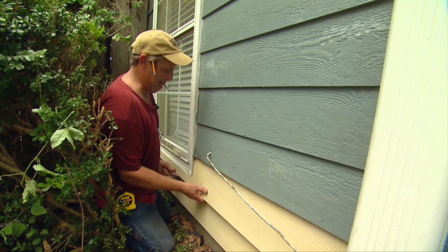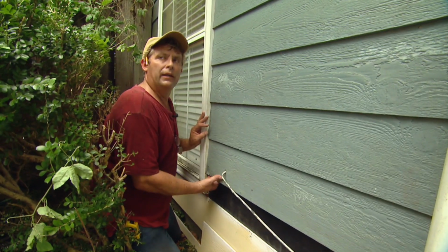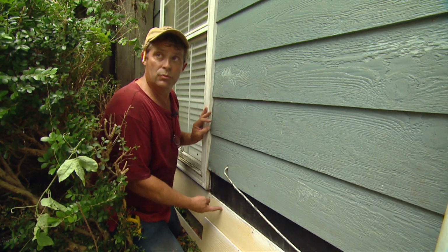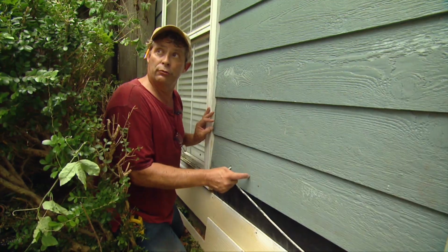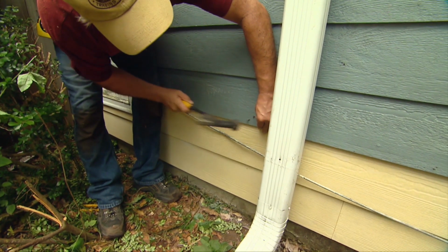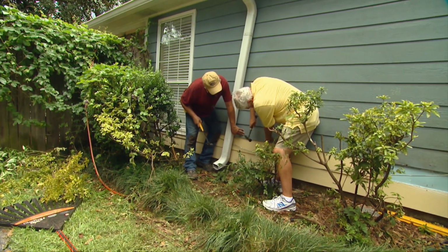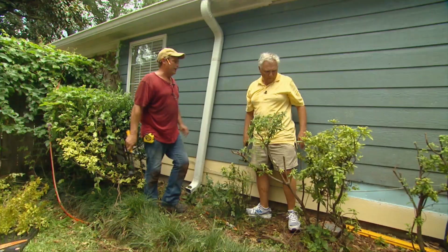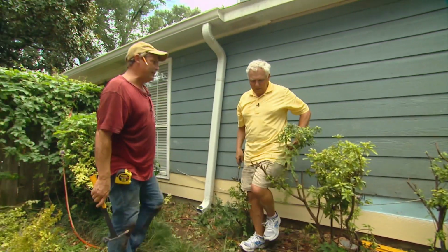Since this is the insert run, we can't blind nail it. Rather than nail from the bottom, we're going to nail through this one into this one. So we've got 2 to go through. All right. One more piece and we're done.